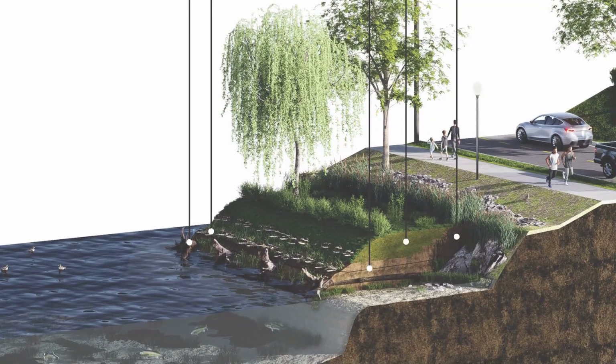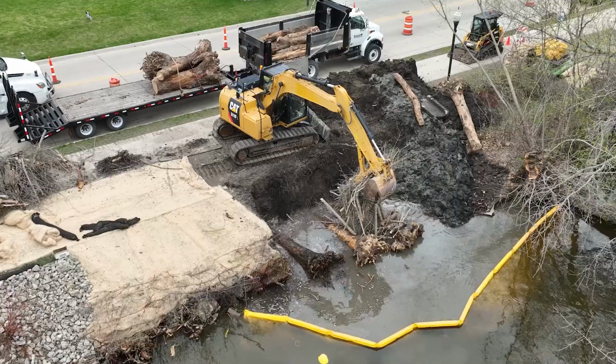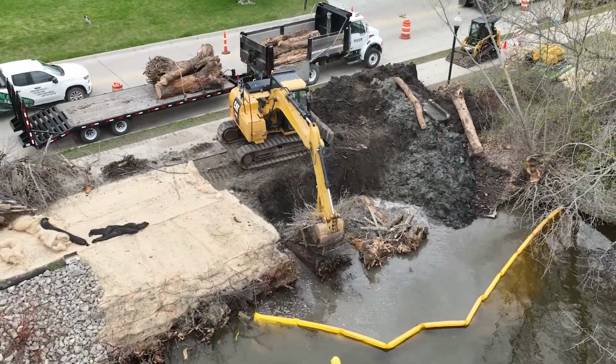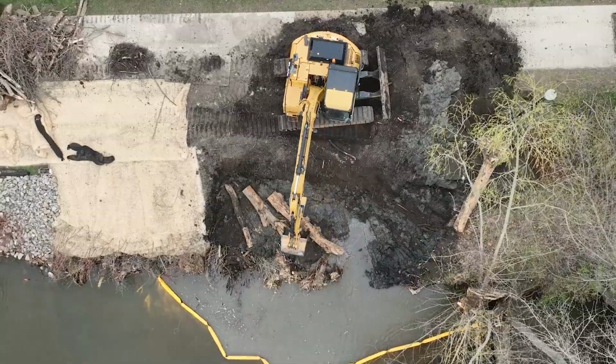Natural shoreland protection is an alternative to stone and riprap armoring. It uses native vegetation and locally sourced hardwood trees to construct woody structures along the shoreline. These structures stabilize banks and enhance aquatic habitat.